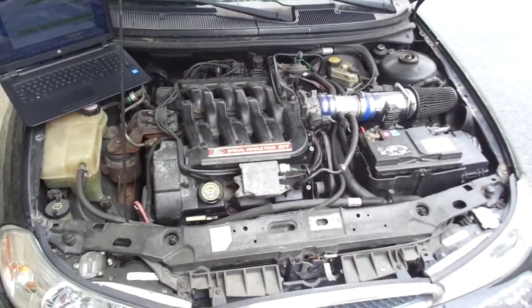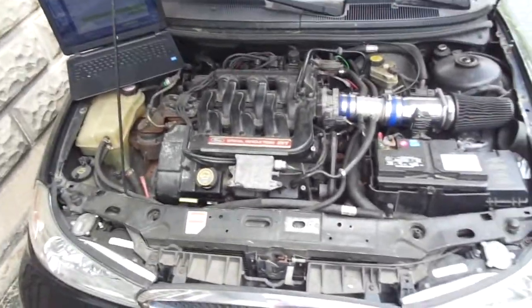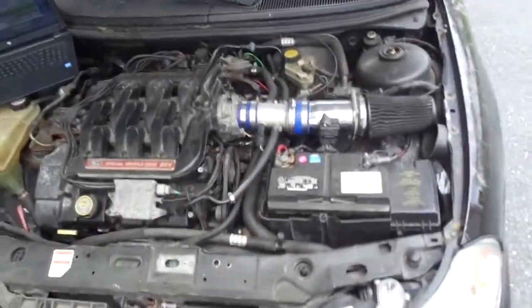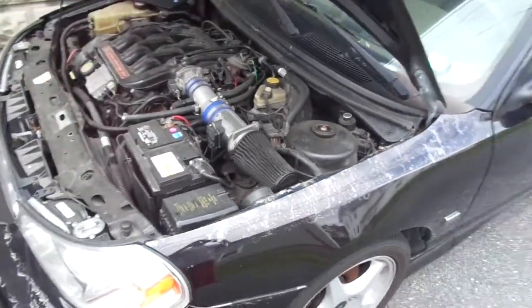Okay, this is end of May. I think it's the 21st or so. It's 2017, and I'm going to start pulling the motor out of the SVT Contour. So yep, should be fun.